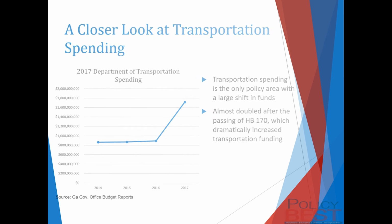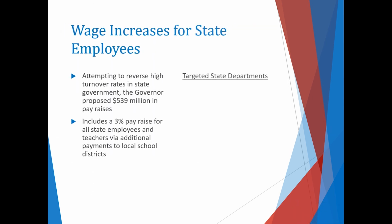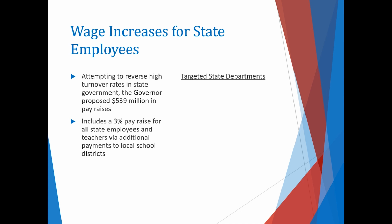in this state's infrastructure. Finally, I'd like to talk about the other major proposed change to the state budget, which is wage increases for state employees. The governor plans to spend $539 million this year in pay raises. This includes a 3% raise across the board for state employees and teachers via additional payments to local school districts, and is an attempt to reverse the high turnover rates in state government.